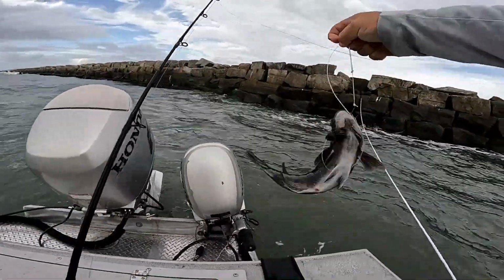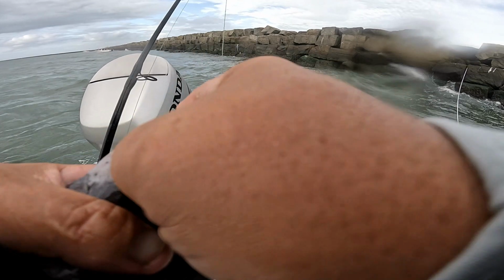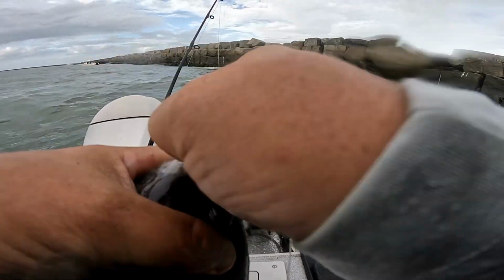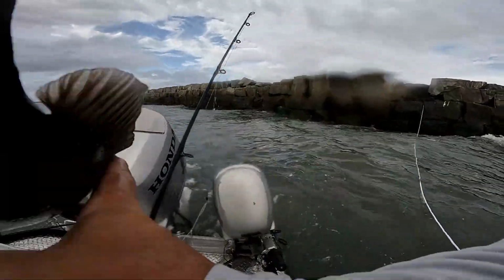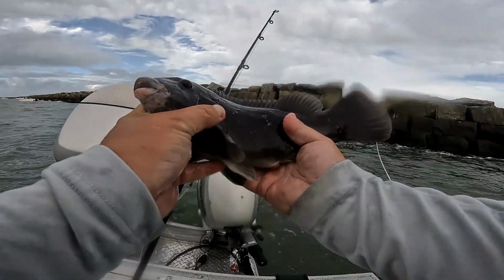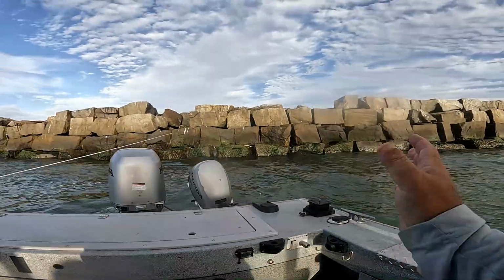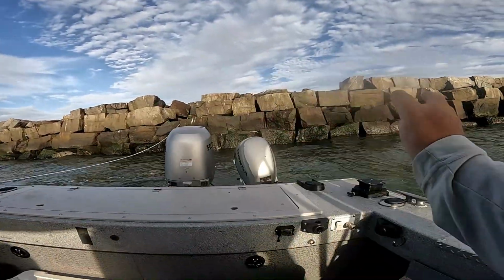Ooh, she's feisty. Come on, get out of there. There we go. Very, very feisty little fish, man, but he almost got me into the rocks and almost took me. He's gone.